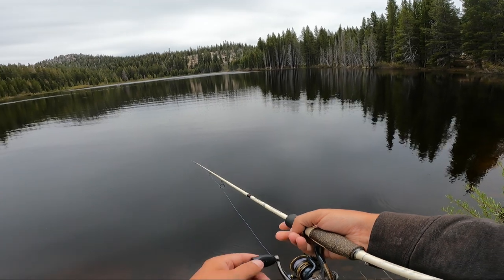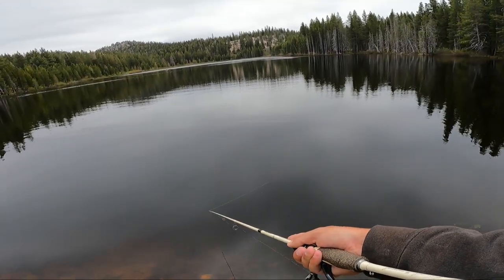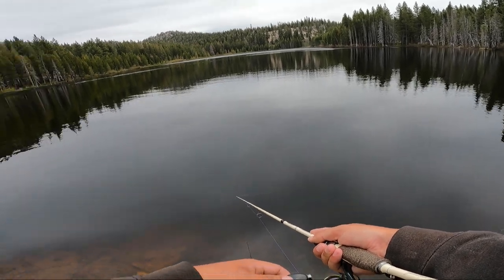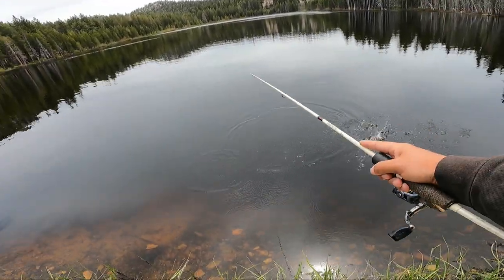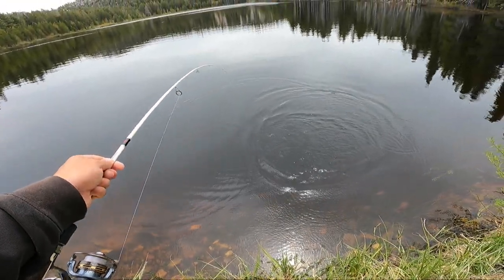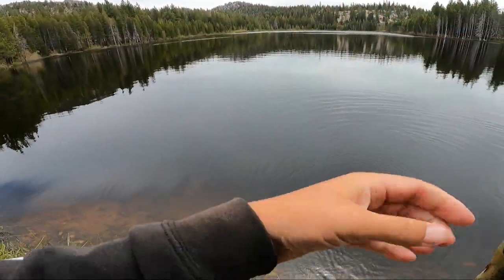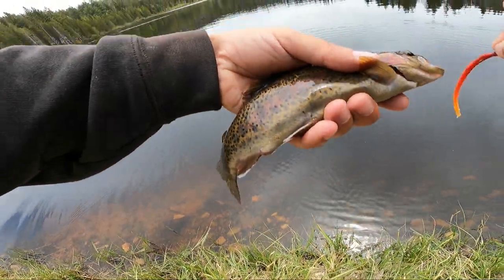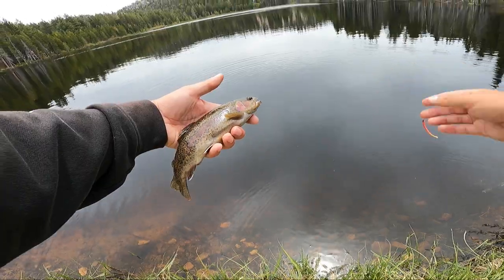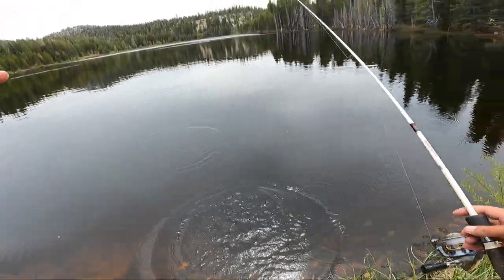One more cast and we're going for lunch. Last cast. Got him. What is this? What is he? A rainbow trout. Or wait. Rainbow. I would have much rather ate this dude, but we've already got this one in the net. Three species of fish.